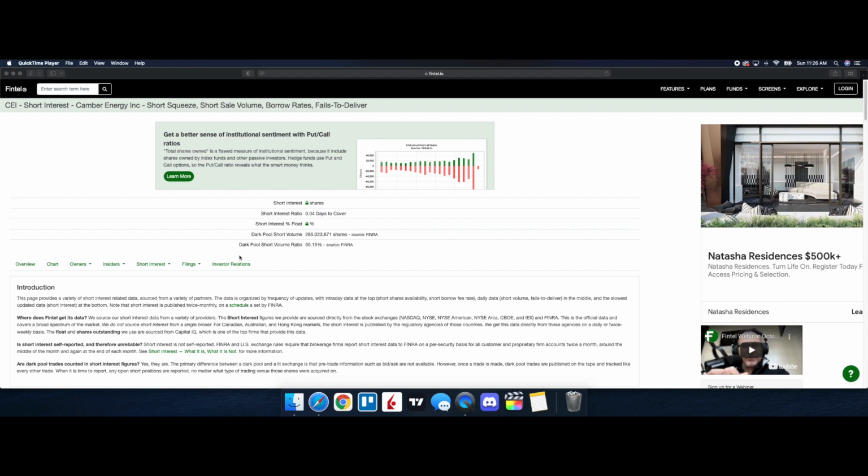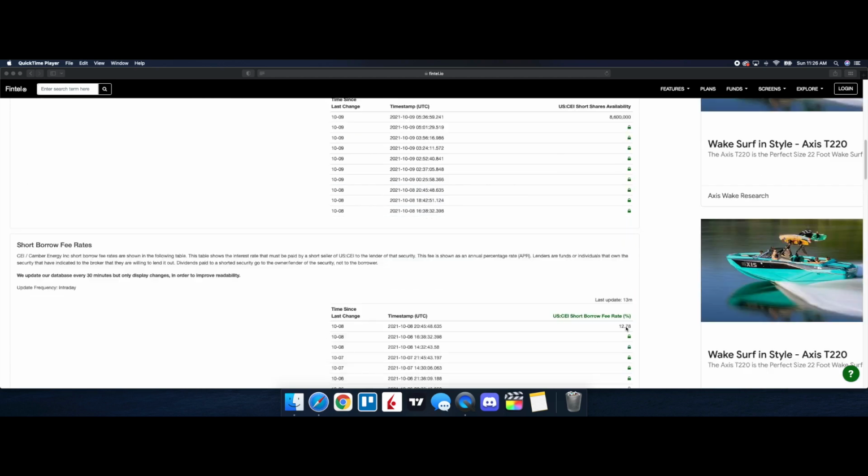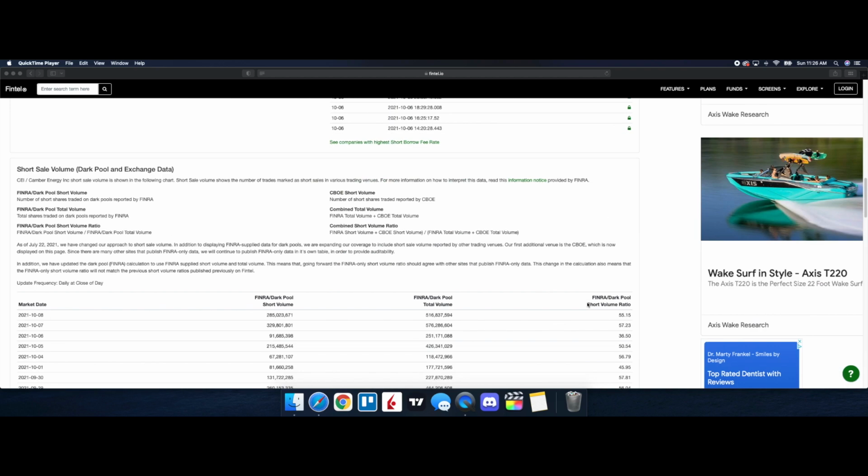So we can see here the dark pool short volume ratio being at 55.15, and then the dark pool short volume being just over 285 million shares. Scrolling down further on the page, the short shares availability is at 8.6 million, updated 13 minutes ago. And then for the short borrow fee rate, it is at 12.78%.